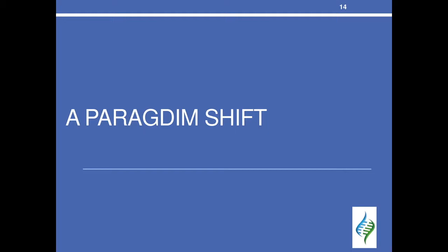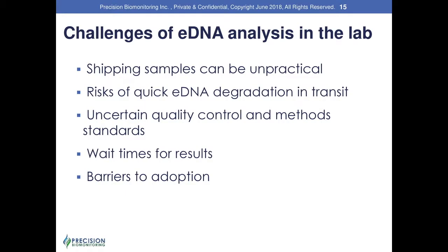What Precision Biomonitoring offers is a true paradigm shift. The old model of shipping samples of water or filter papers to a lab is fraught with risks when it comes to precious picograms of eDNA. For starters, it can be impractical to ship samples from distant locations. In addition, shipping increases the risks of quick eDNA degradation in transit. While many labs claim they can perform eDNA identification, uncertain quality control and method standards add to the risks. And then there is the time lag waiting for results. This old model is a barrier to adoption of eDNA.